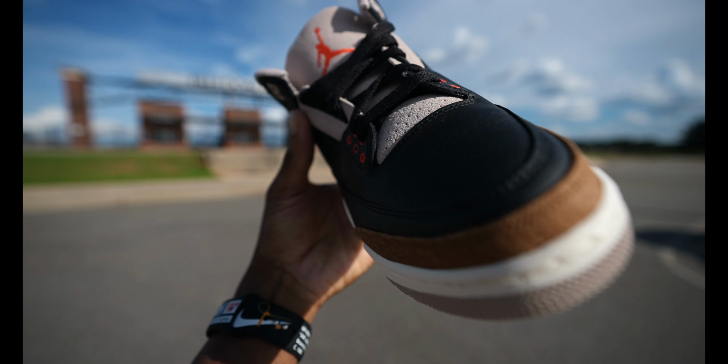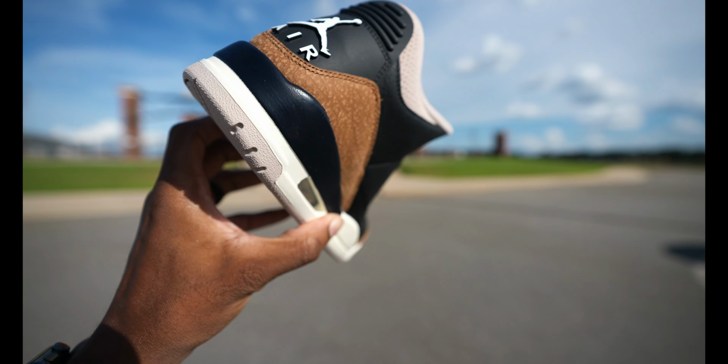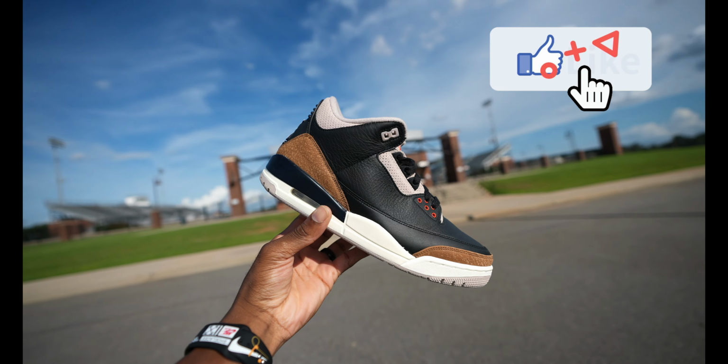This shoe is releasing this upcoming Saturday. I believe the date is July 30th, for a retail price of $200. I think this could have been a 190 shoe, but $200 is the price tag. Hey, I think you'll be able to get them for retail if you're patient. Do not pay resale. Well, you can pay resale, because resale isn't going for too much over retail. If you want them bad enough, you can spend the extra $10 or $15 to get them for resale, because they're worth it in my opinion.